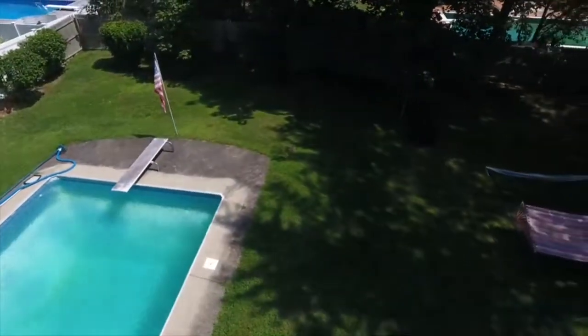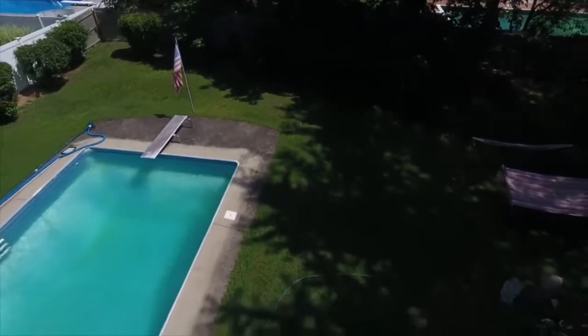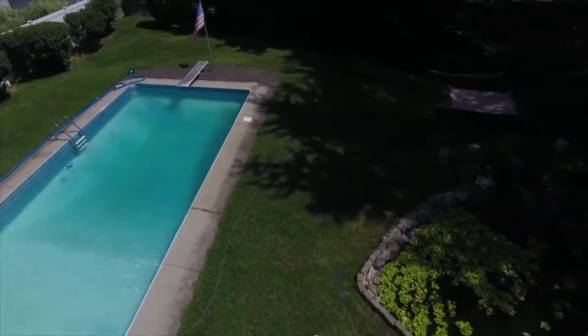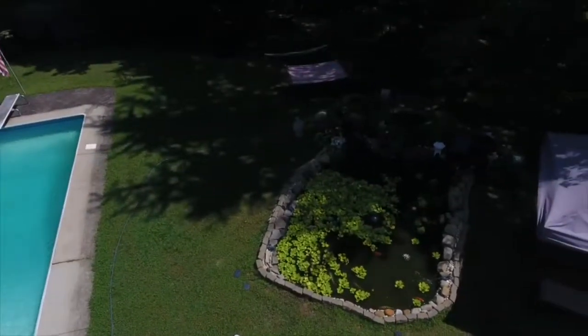I also love flying my Phantom 4 drone. And as you can see, I'm still learning how to take photos and video, but it's a great hobby also.